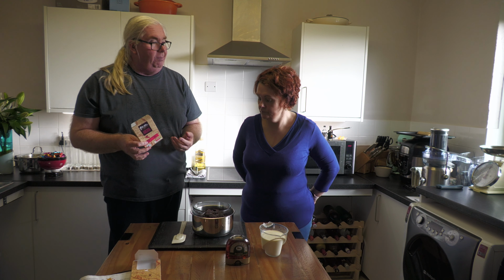So, to this, we add the rest of the ingredients, which are 3 tablespoons of golden syrup. You've got the spoon, I'll do the squidger. Round spoon or the other one? Make a difference. Okay. Three, you said? Three, yeah.